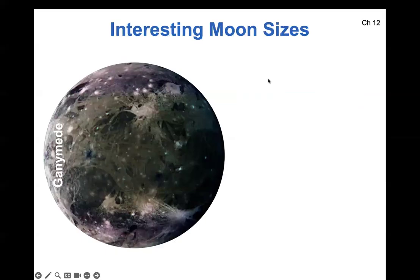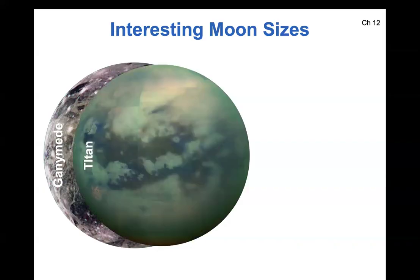All right, so let's look at some interesting moon sizes in descending order, starting with the largest moon in the solar system, Ganymede. Ganymede is the only moon that is bigger than a planet, okay? Because it's just a little bit bigger than Mercury. So that means Titan, which is a moon of Saturn. By the way, Ganymede is a moon of Jupiter. Well, Titan is smaller than Mercury, which means Mercury would kind of fit in between the two. All right, Titan has its own claims to fame, but it's not size, so I won't mention it for now.